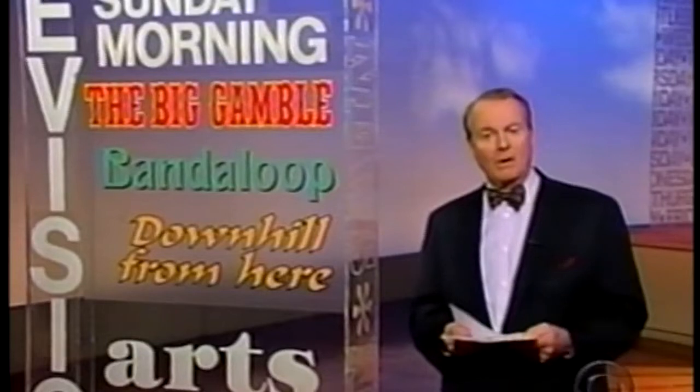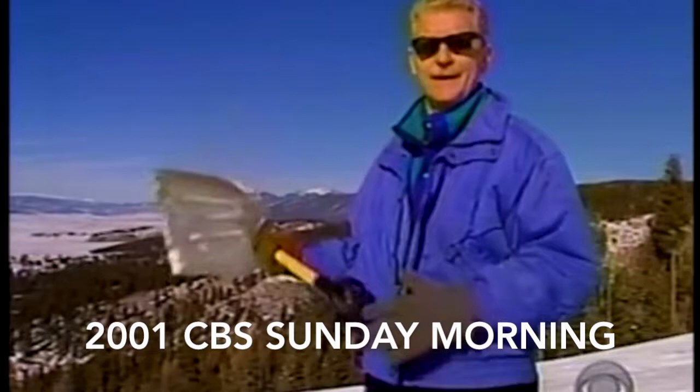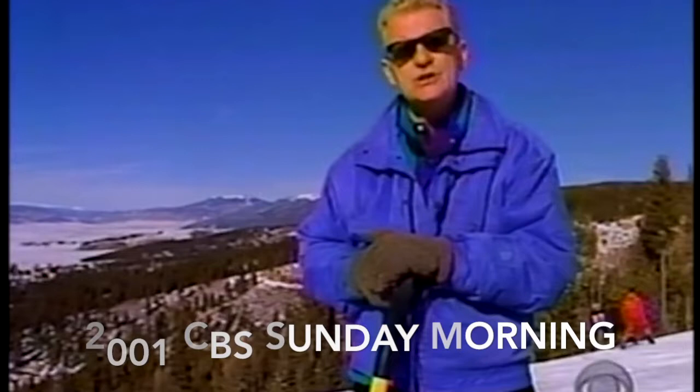Downhill from here is a report from the front line of a cutting-edge sport from our own Bill Geist. What do you have when you combine a shovel, a mountain, and a maniac? Find out later on Sunday morning at the World Downhill Shovel Racing Championships from Angel Fire, New Mexico.